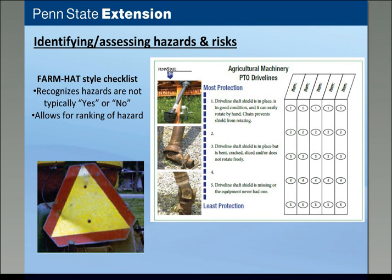If you take a look at the slow-moving vehicle emblem, or SMV emblem, in the bottom left corner of this slide, you can see that it's bent. If you know what an SMV emblem looks like, it's usually a brighter orange than this one is. So this one's been on a piece of equipment for a number of years and it's faded out, but it is there. So if you were doing the checklist as a yes-no sort of thing, would you say yes, it's there, or would you say no, it's not quite good enough? It kind of falls in the middle. So some of these other ways of ranking hazards allow that sort of a Likert scale, that yeah, it's there, but it's not as good as it could be.